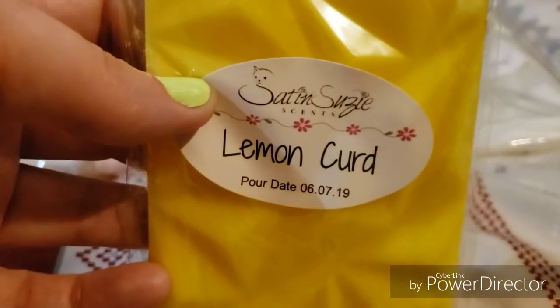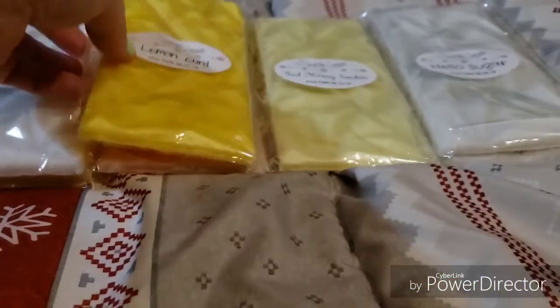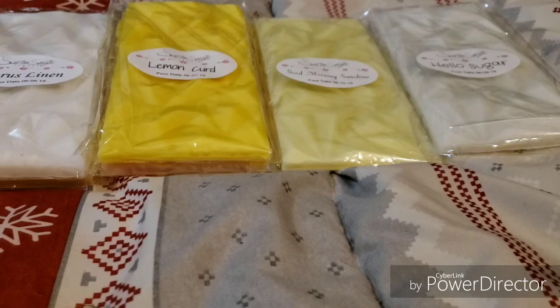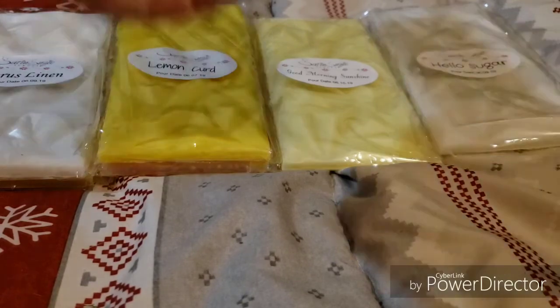I got lemon curd, which I had reviewed before in the samples. Black chamomile, which I love. It is a Yankee Candle dupe. It smells just like it, but way better than Yankee Candle and way stronger. I don't even know how to describe it. It's not musky, but not manly. I don't know. It smells good. I like that one as well.